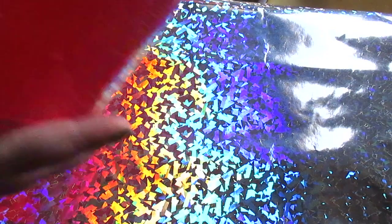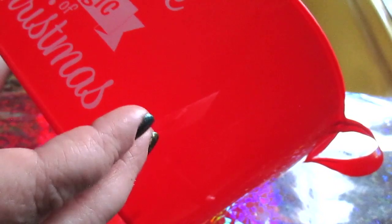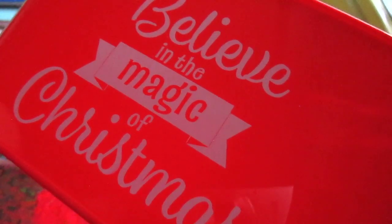Also, in the Christmas stuff, I'll take a picture of this because I don't think I can get it all in frame. This is a handled plastic bucket, and it says believe in the magic of Christmas. I thought that I would fill this up with some random gift stuff that I have for Connor, put it under the tree, and use it again next year and years after, as long as it will last.